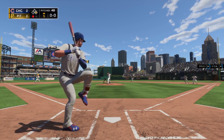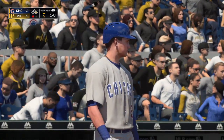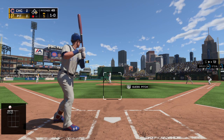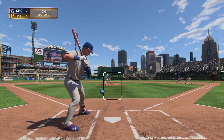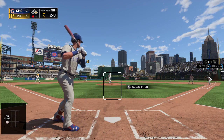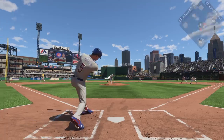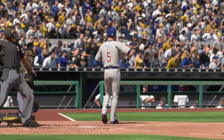Into the box, Albert Almora, as he'll take a look at ball 1. Inside, and he falls behind the hitter now 2-0. You get the sense he's starting to nibble a bit at the corners here, and that's something he wasn't doing earlier. Yeah, and he sort of backed off the throttle a little bit, too. I'm wondering if that home run ball might have changed his approach just a little bit.